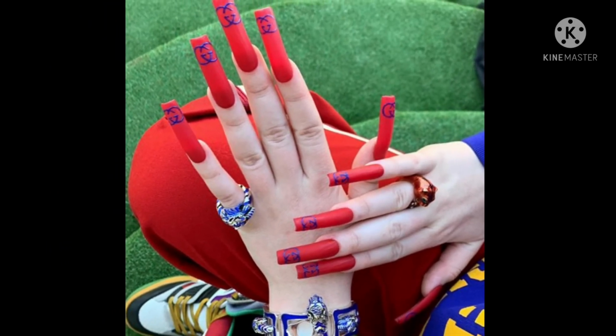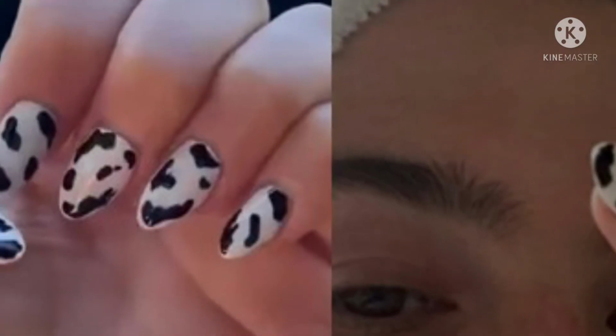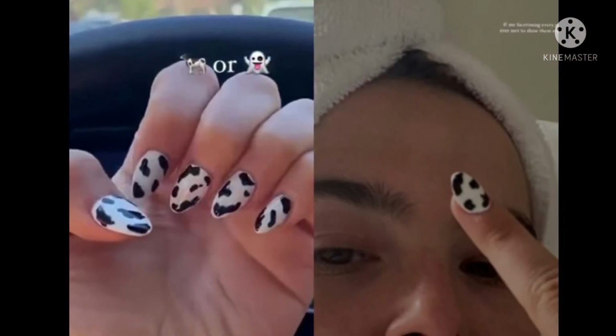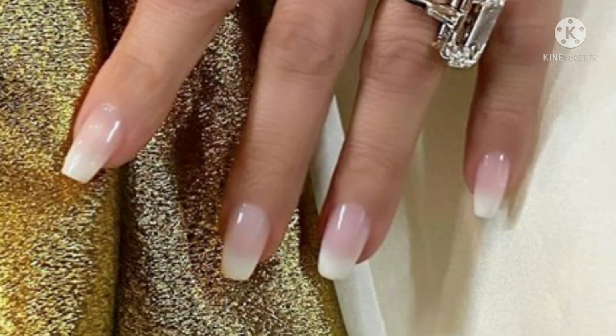Most clients lean toward one of five basic nail shapes: square, round, oval, squoval, or pointed. Though other blended combinations of these shapes exist, these five are the most common.